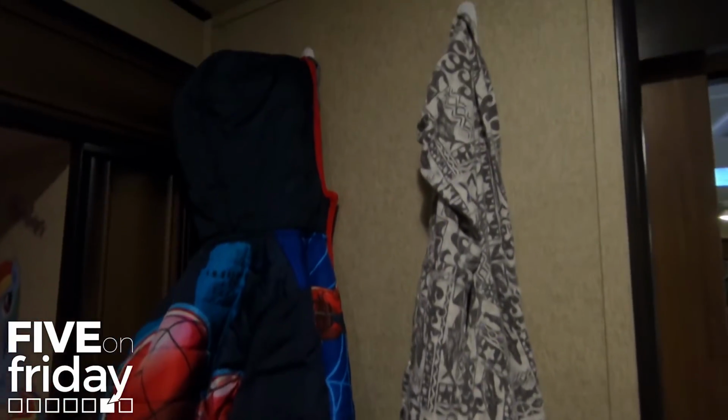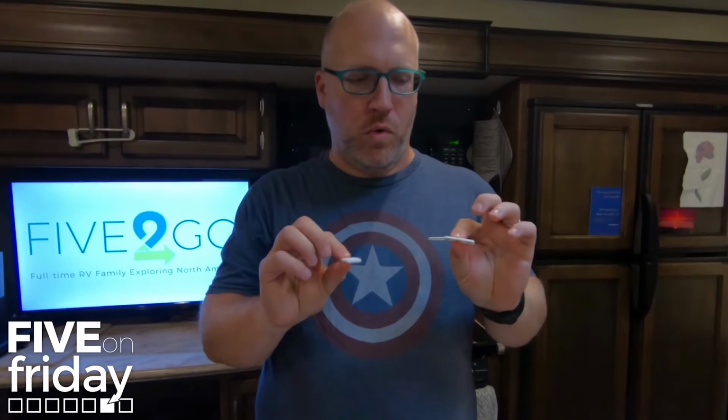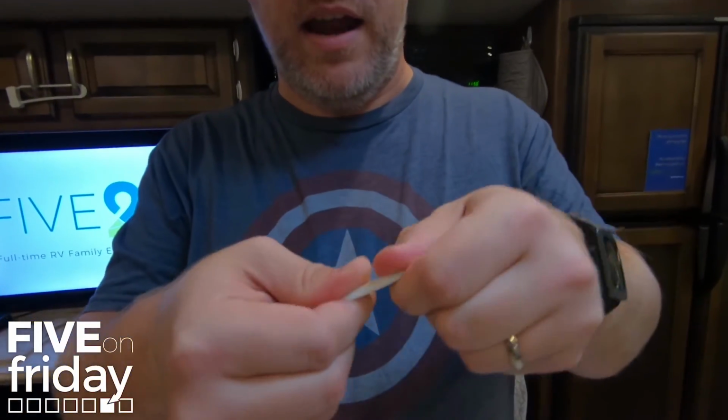The kids have them in their room. We have them in the hallway. We have them in our room, in the bathroom, in the living room. We also use command Velcro strips. They are really, really cool. They come in multiples of 2 because what you do is you stick one side on the thing you want to hang, the other side on the wall, and it's like a press fit kind of Velcro.